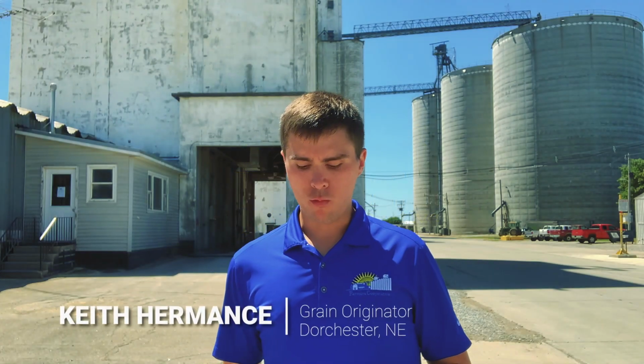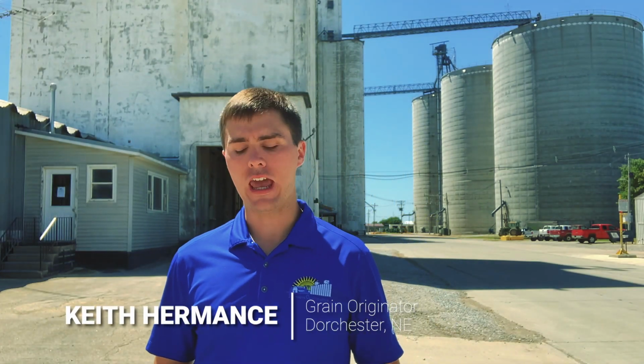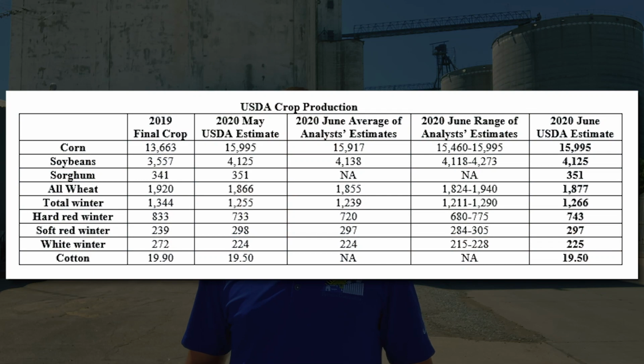Corn for the week was down 1 1/4, beans were up 3 1/2, and wheat was down 12 3/4. It was a mostly uneventful week, as a USDA report came out that didn't show us a lot of movement either way, although crop conditions do look very good as we go a little bit further into the summer months.